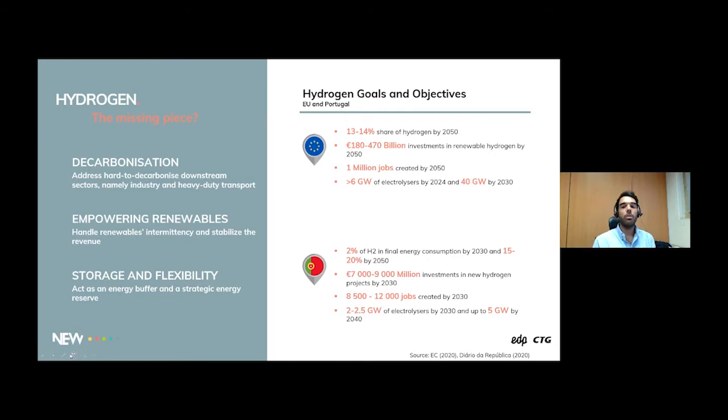Because an electrolyzer has the possibility to provide demand side response. And if we look at our ancillary services markets, they are changing and evolving in order to introduce this as a possibility of flexibility and the possibility to bid on those markets.